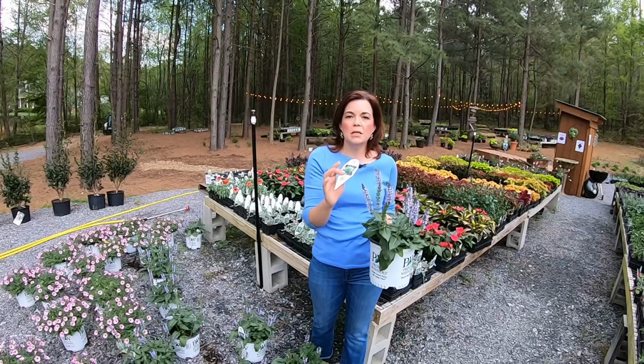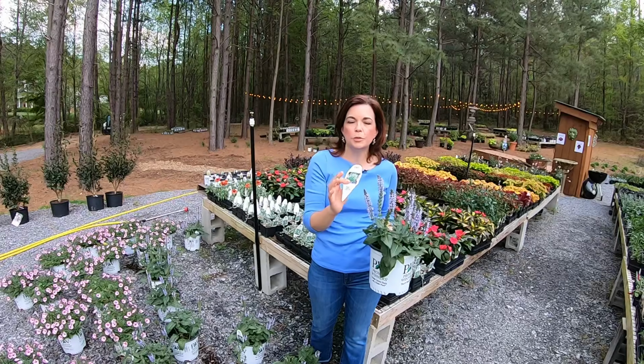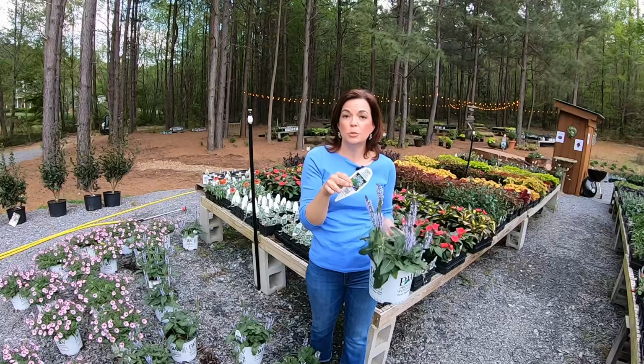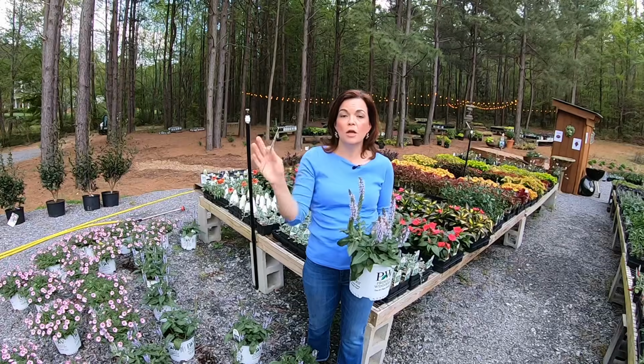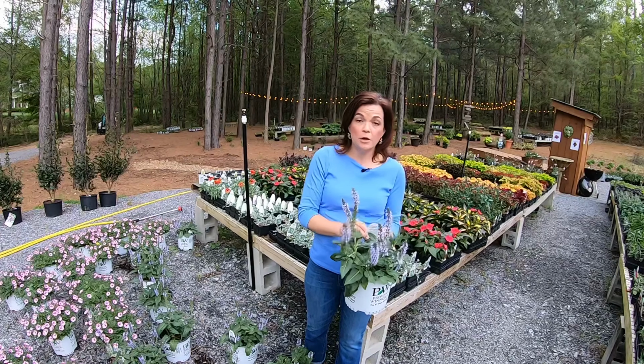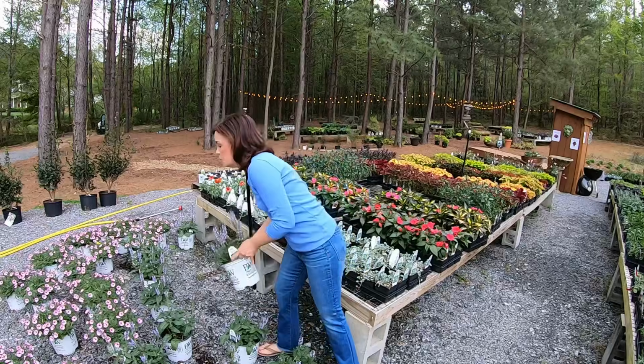It does great. Honeybees love this blue. So it's blooming. You're getting more buds coming up once it finishes blooming. If you give it a nice haircut, then it'll flush back out with more blooms. So this is a great full sun perennial, 18 to 20 inches tall.